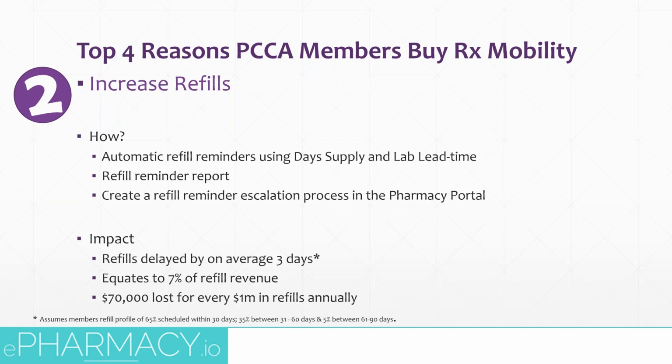The second reason that people buy RX Mobility relates to increasing the refills. And again, how does this occur? Well, automatic refill reminders are sent to the patient based on the day supply in PK minus the lab lead time. You also get refill reminder reports, and you can create a refill reminder escalation from within the pharmacy portal. And the impact of that is very significant.